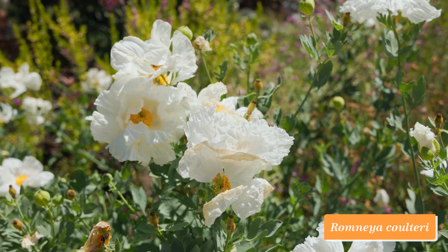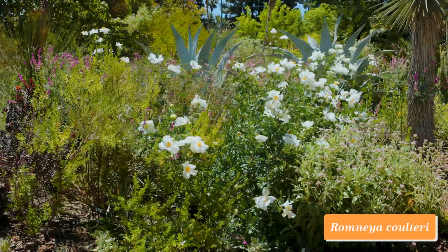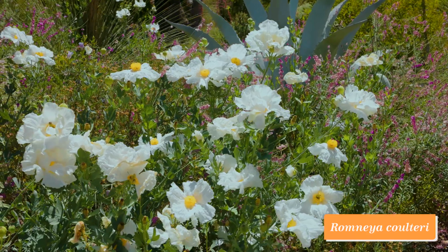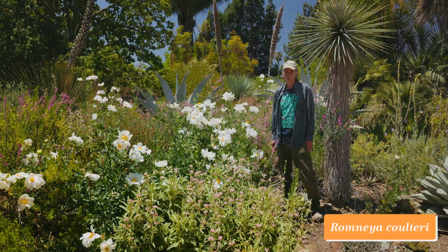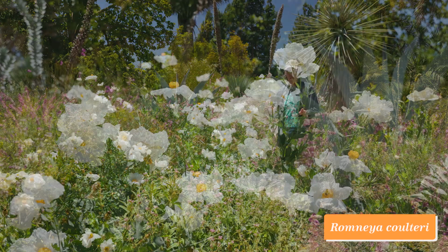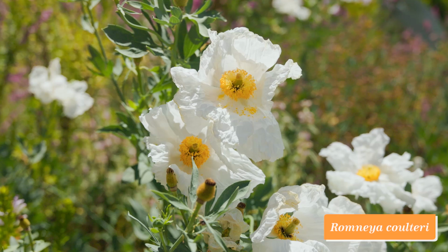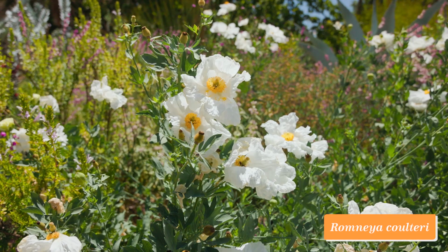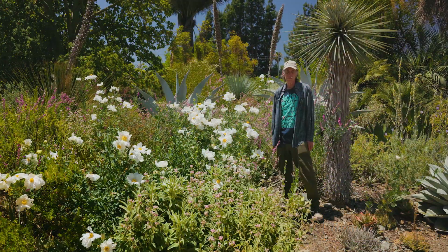It really is an amazing plant, a vigorous grower, and spreads quite a lot. You want to be careful putting this in your garden because it can spread into adjacent beds if you allow it to do so. So maybe better to grow it in a place where you want it to spread. The flowers come in the late spring to early summer, and they're so huge and so showy that you just can't miss them. Romneya coulteri.